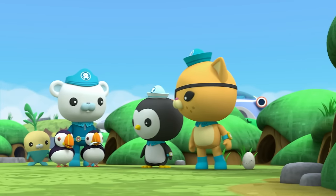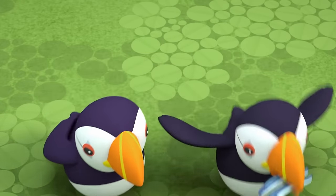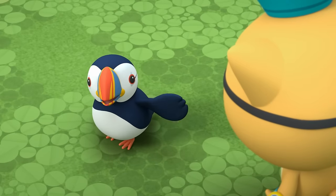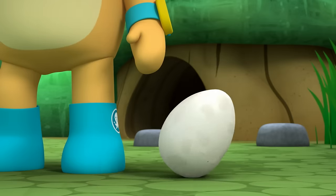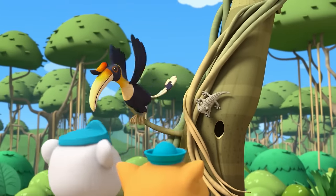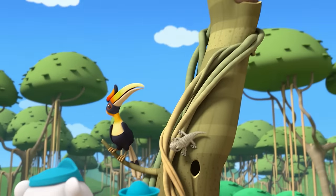She's hatching! Who are you? Hey, what are you doing with our egg? It's all right. He's a hero. He saved us all from a hungry gull. I'm sticking to this tree no matter what. I'm afraid we can't go anywhere either. Our egg is about to hatch.